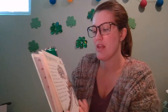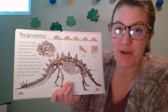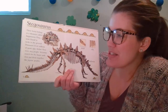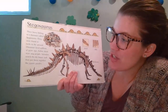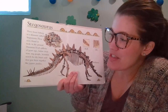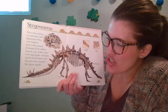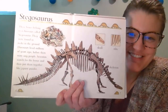Let's see. All right. First dinosaur, Stegosaurus. We know this one. It's the one with all those spiked plates on its back. These bones belong to a dinosaur called Stegosaurus. They were found in rocks in the ground. We know that. Dinosaurs lived millions of years ago, before there were any people. We knew that too. Scientists searched for the bones and then put them together like a puzzle. We knew that too.